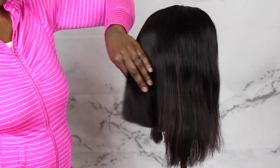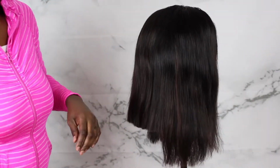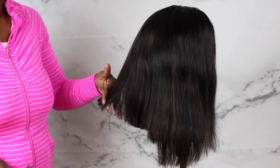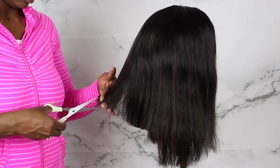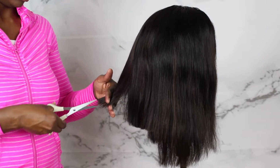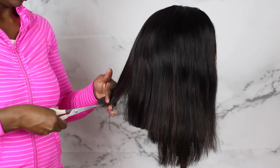Okay guys, so this step I'm going to take my comb and scissors, and I'm just going to clip the ends only into an angle. You don't have to do this part, but I just wanted to do it and clean it up, just make it look nice.